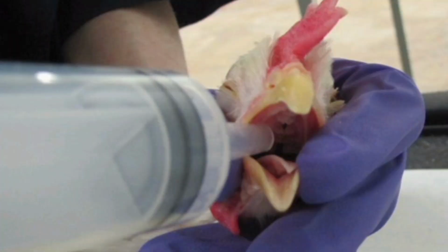To address Gumboro outbreaks, farmers must act quickly and consider various factors such as the bird's immune system, appetite, and the spread of the disease. Inflamed bursa with hemorrhage will not produce enough antibodies, leading to weaker immunity and an increased risk of secondary infections. To help birds with poor appetite, farmers can use syringes to provide them with water and other supplements. Additionally, isolating affected birds from healthy ones can prevent the spread of the disease.